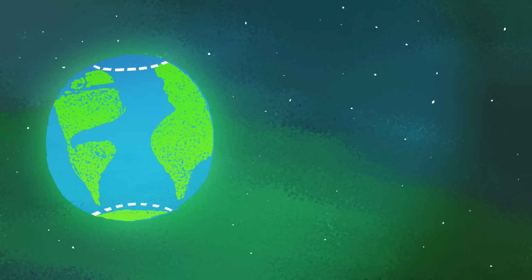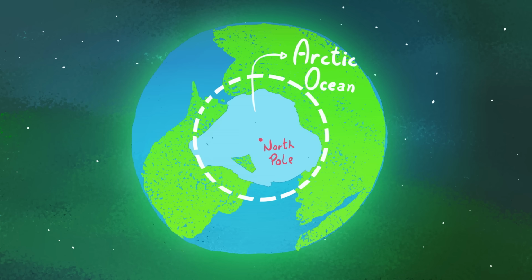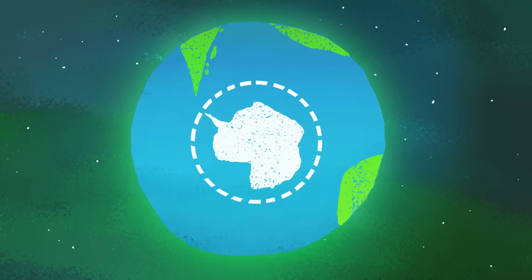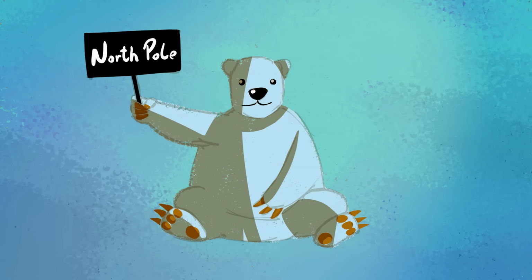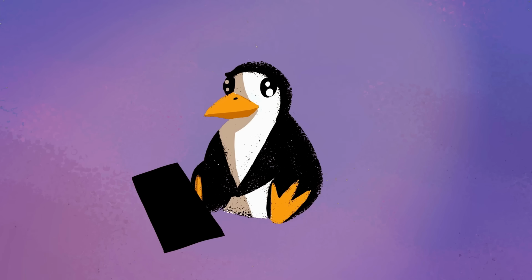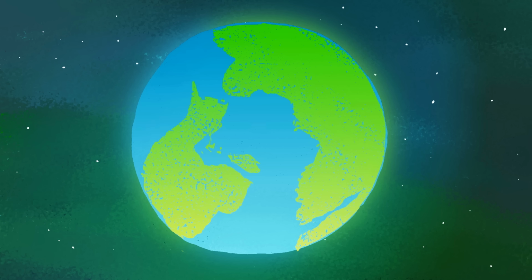The Arctic, situated in the Northern Hemisphere of our planet, is an ocean entirely surrounded by land. On the other side of the world, the Antarctic is a continent entirely surrounded by ocean. So the Arctic has polar bears but no penguins, and the Antarctic has penguins but no polar bears. Let's talk about the Arctic first.